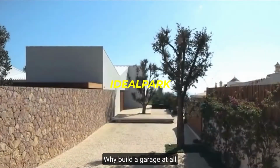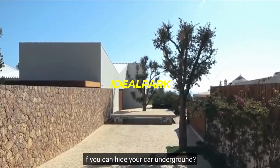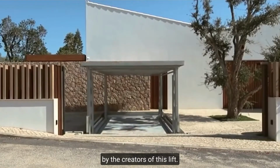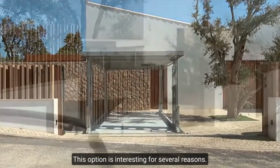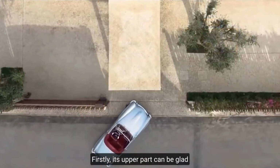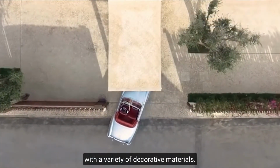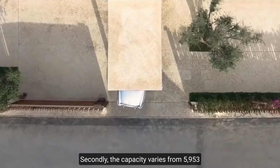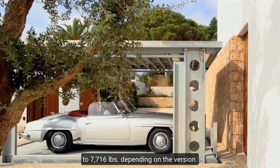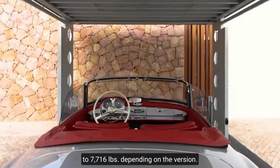IdealPark. Why build a garage at all if you can hide your car underground? That is exactly the solution suggested by the creators of the lift. This option is interesting for several reasons. Firstly, its upper part can be clad with a variety of decorative materials. Secondly, the capacity varies from 5,953 to 7,716 pounds depending on the version.